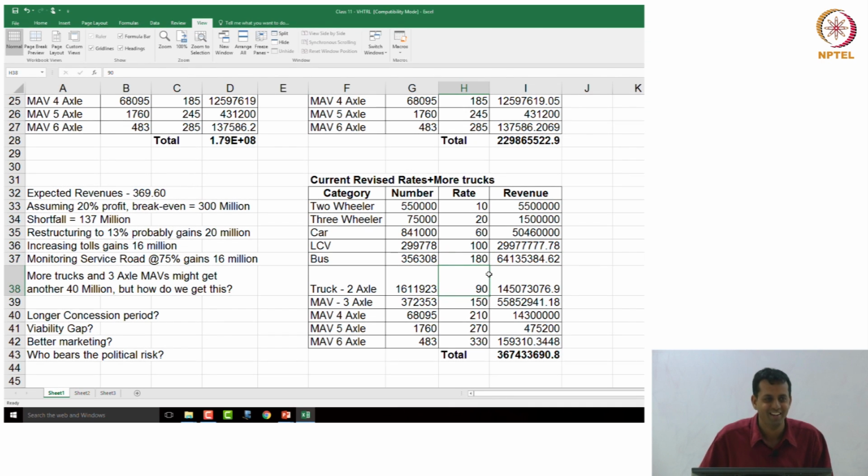Finally. Right? So essentially, I have to really... And the question is, is a bus going to pay 180 rupees to go on that road? These are public buses, by the way. I can start making more and more unreasonable assumptions. I can get that number. At some point, I can take this whole column and put an extra zero onto it, and clearly I'll be highly profitable.